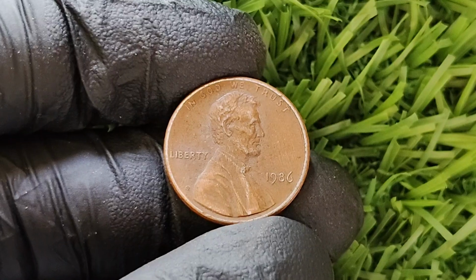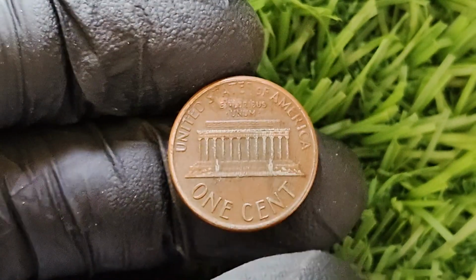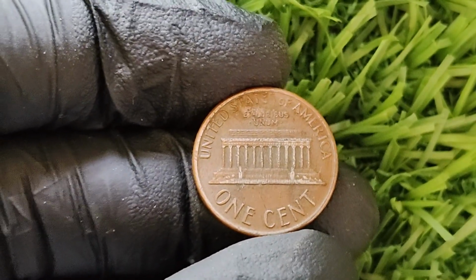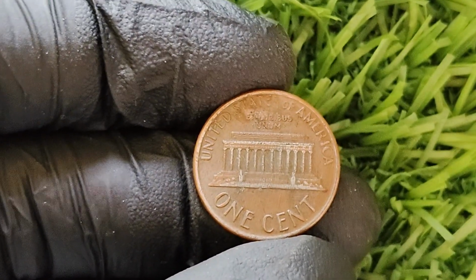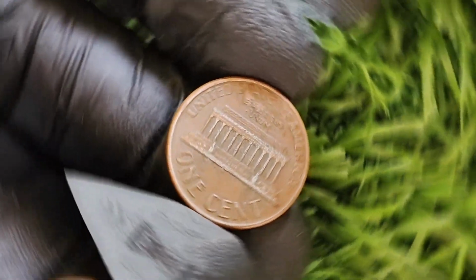Alright, here's the deal. Imagine you're doing laundry and you find a penny in your jeans pocket. Normally, you'd toss it on the counter and forget it, right? But what if I told you that penny could be worth $810,000? Yeah. That's not a typo.